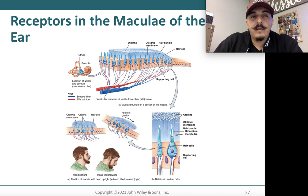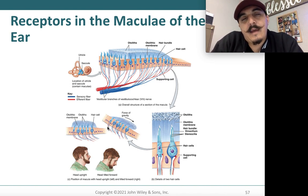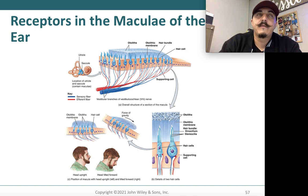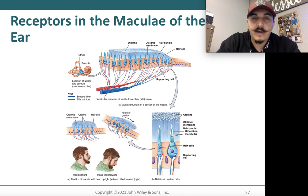Okay, receptors in the maculae of the ear. Then we have these little receptors. So what that picture is saying is our body is able to adjust to the positioning of our head and keep us balanced. It's kind of like a mechanism of equilibrium.